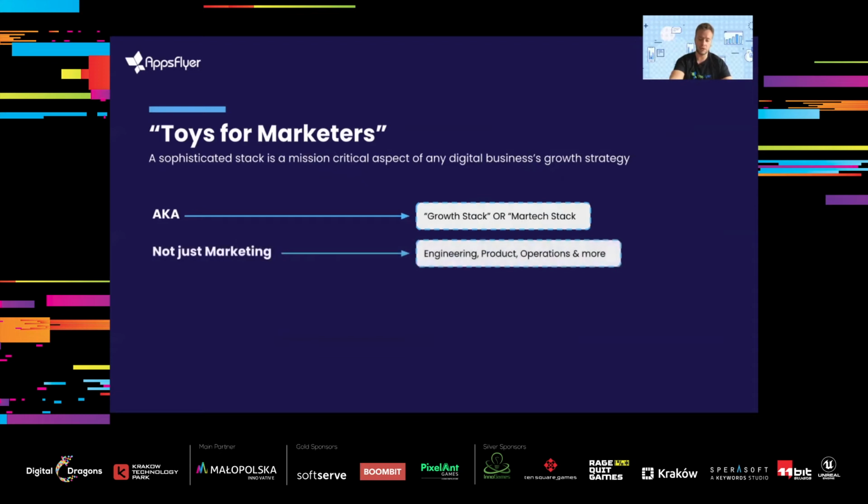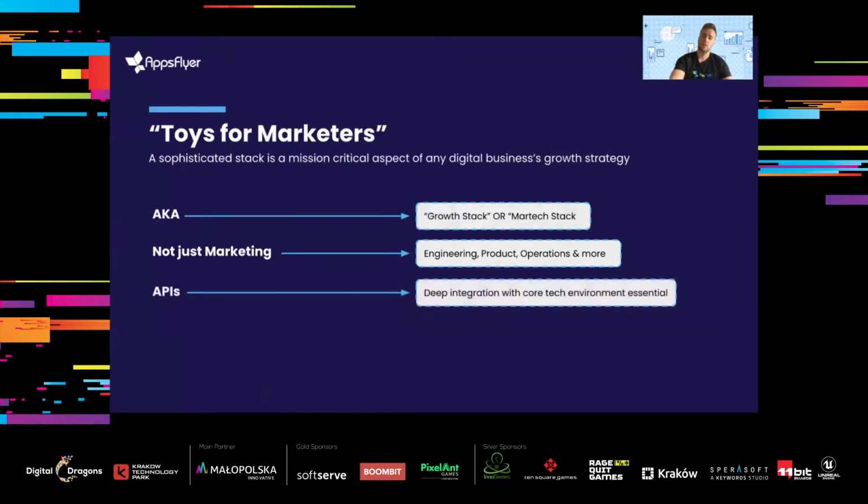So from the different growth stacks that we'll be talking about today, we moved to different nomenclature like MarTech Stack. And what we see is that it's not only for marketing, even though the name suggests that. It's also for engineering, product, operations, and more. What's quite important is that deep integration is essential because those things are very intertwined. And what I'm trying to explain here is that in a rightly built MarTech stack, we will see a certain synergy where 1 + 1 equals more than 2.